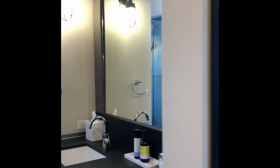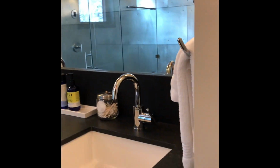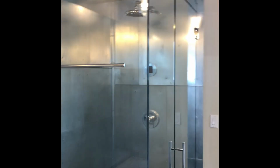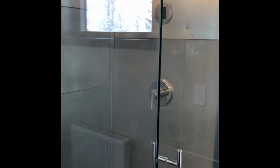Linen closet. Double sink here. And on the left, you have a soaking tub. And a complete glass enclosure shower. These are also steam showers. And so you can see that's what that is, and that's the controls right here.